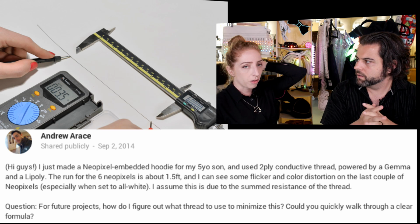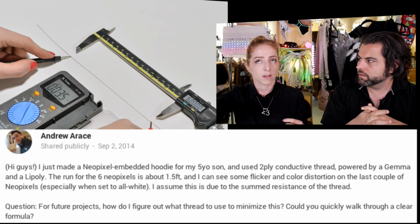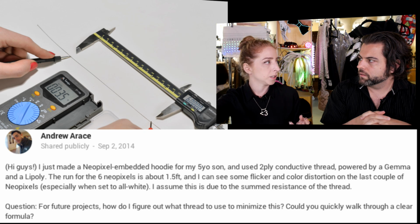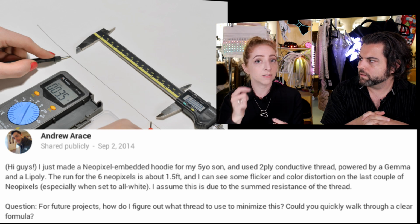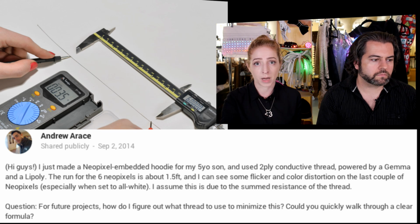Yeah. And although yes, there's some pinkening as you go down the line, the power transfer is pretty good. So the tightness of your stitches really does make a difference, but you can measure the resistance of your bus before you add the pixels.